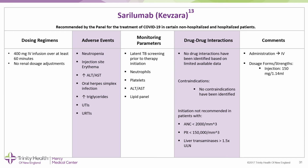Some important monitoring parameters include neutrophils, platelets, liver function tests such as ALT and AST, a lipid panel, and also a latent TB screening is required prior to therapy initiation. There are no drug-drug interactions that have been identified based on the limited available data, and there have been no contraindications that have been identified as well. Initiation is not recommended for this drug in patients with absolute neutrophil count less than 2,000, platelets less than 150,000, and liver transaminases more than 1.5 times the upper limit of normal. This medication is given IV, and it exists in a concentration of 150 milligrams per 1.14 milliliters.